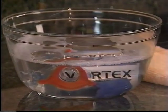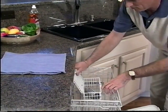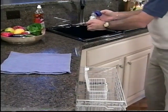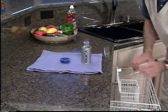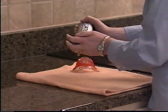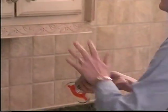After the dishwashing cycle is complete, remove the VORTEX parts and shake out any excess water. Then, thoroughly air dry the VORTEX in a vertical position on a clean, lint-free cloth. Finally, when the VORTEX is completely dry, reassemble the parts and it's ready for use.